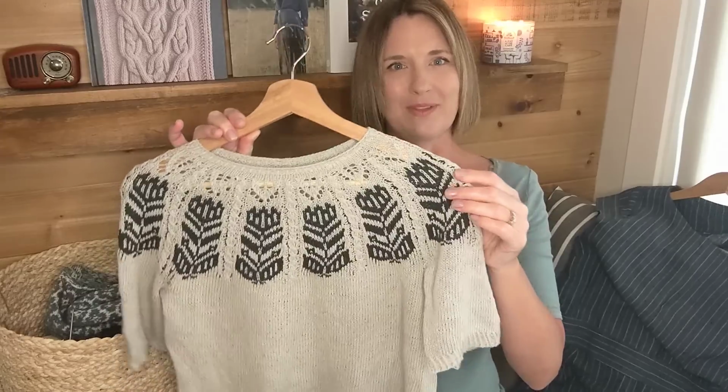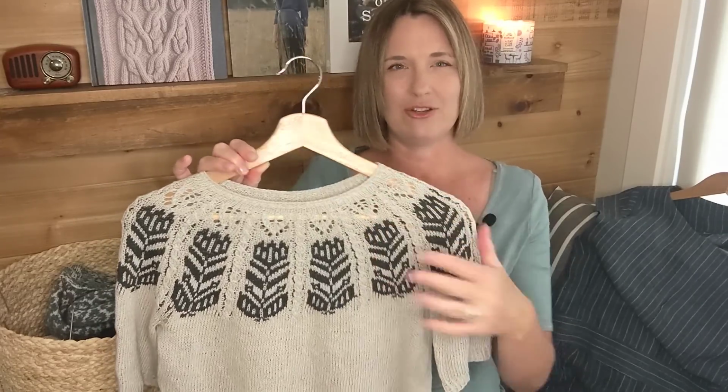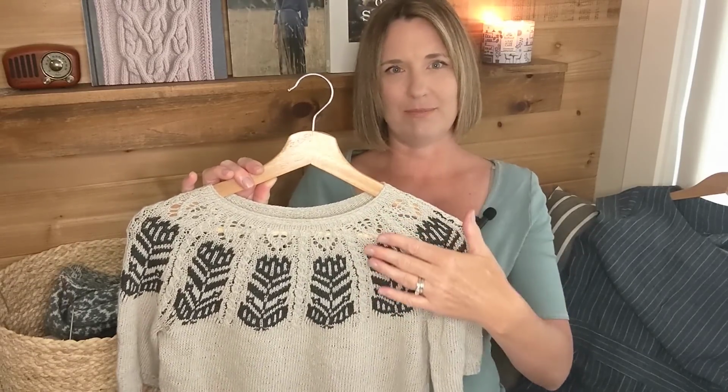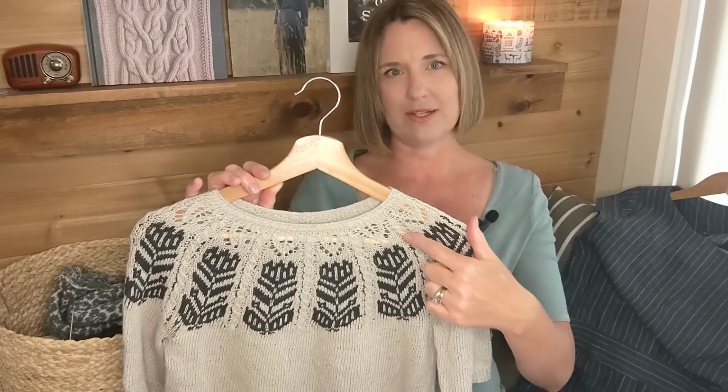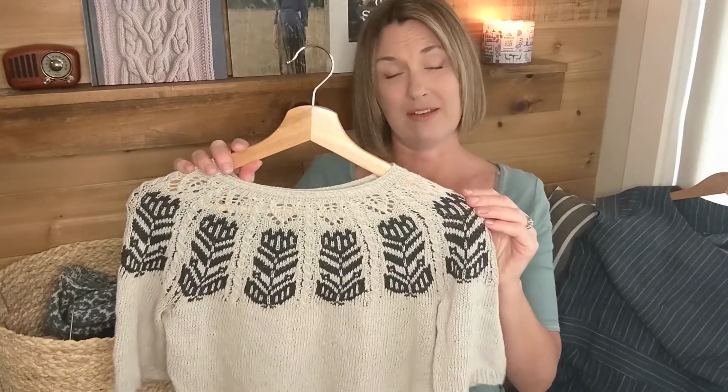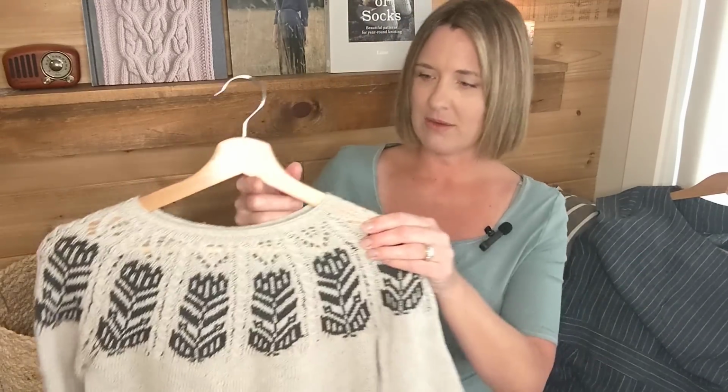I enjoyed this. I felt it was very engaging because you're moving through all the sections and you're not doing a lot of it at the same time. Like, you do the lace first. Once that's done, you're starting the color work. The cable runs all the way down here, but it's not too much to handle at one time. And it really keeps your interest. I found the pattern was very well written, very easy to understand. And yeah, I really enjoyed knitting this.